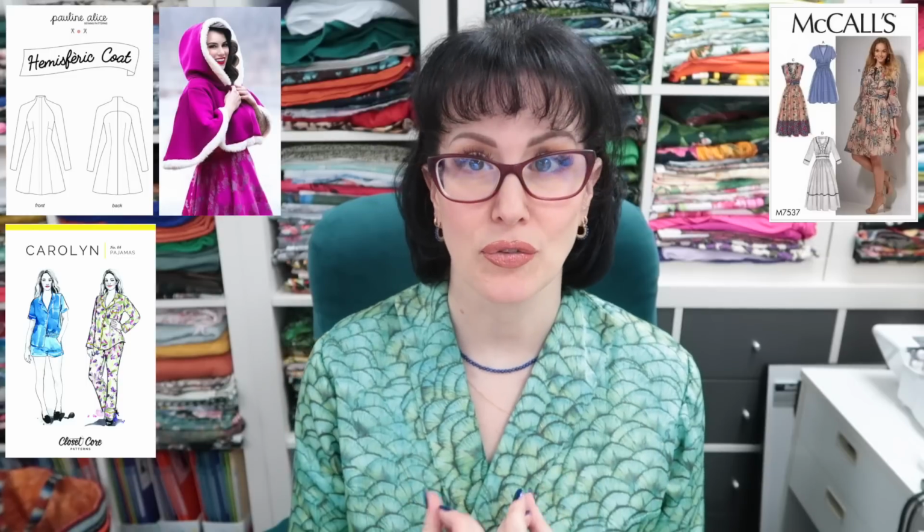I have my Carolyn pajamas that are supposed to be my Christmas pajamas that the Patreon peeps voted for. They are altered, cut out and ready to go, so I just need to get those sewn. Again, should be a 2-day project, possibly a day project if I start early enough in the day. We shall see.